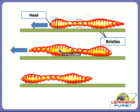So it moves by lengthening and shortening these segments. It extends the front part of the body, keeping the rear end fixed to the ground, and then it fixes the front part and pulls the rear end. So here is the third one, the third position. You can see it is moving forward.